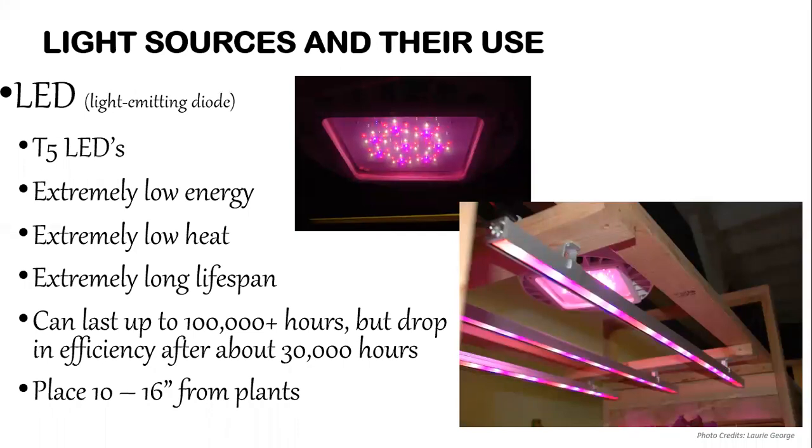Now, these LED lights work by having the current pass through a conducting material, and these tend to cast light when electricity is supplied, and it's going to cast different colored lights. This technology doesn't rely on heat to produce the light and has greater energy efficiency than incandescent bulbs. These LEDs have low energy usage, and there's low heat given off, just like the fluorescents. So the fluorescents can stay anywhere from 2 to 4 inches above the plants. These LEDs can be anywhere from 10 to 16 inches from the plants. They last a long time.